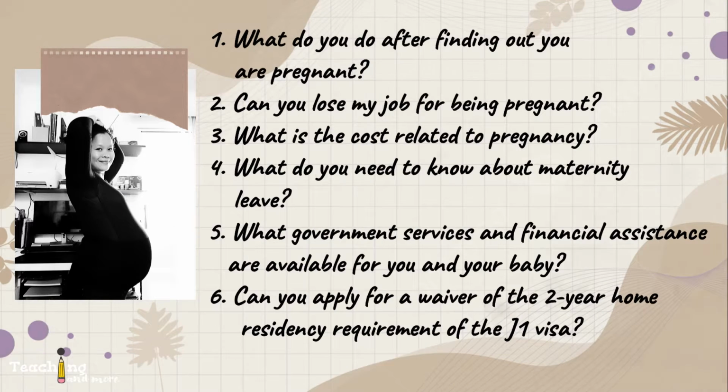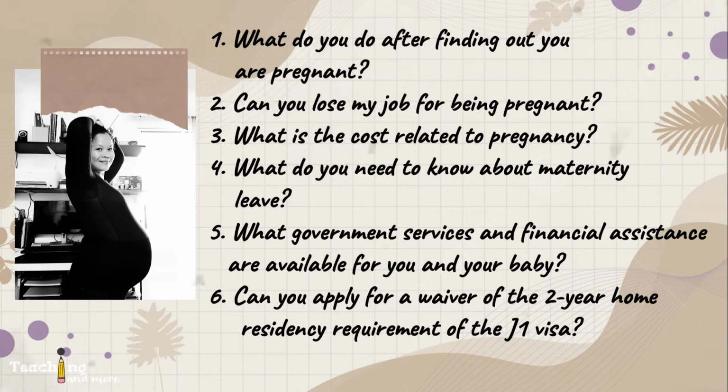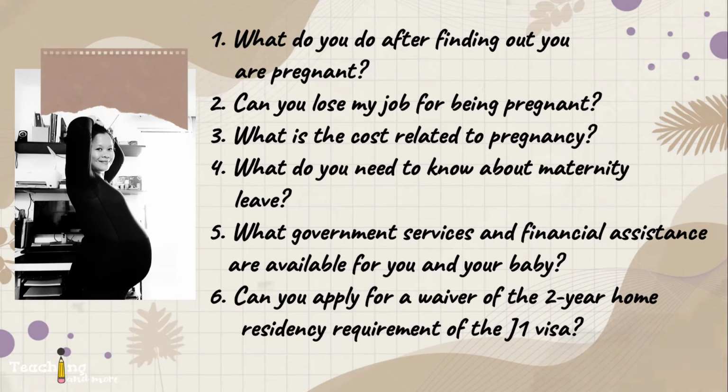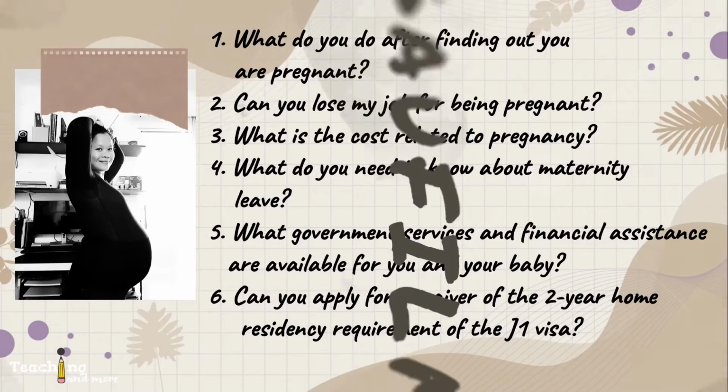One, what do you do after learning of the pregnancy? Two, can I lose my job for being pregnant? Three, how much was the cost related to pregnancy, such as prenatal, delivery, postpartum? Four, what do you need to know about filing a maternity leave? Five, what government services and financial assistance are available for you and your baby? And finally, can I apply for a waiver of the 2-year home residency requirement of the J1 visa?